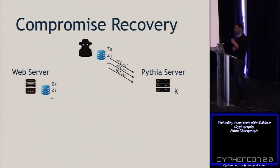But here the API is different, right? The attacker has to specify the web server ID and the user ID, which makes it really easy for the Pythia server to see online attacks. Maybe you get 10 or 20 guesses on a single user account before the Pythia server realizes, oh, this is not right. You can't try 100 different passwords. And the Pythia server can do something about it. It can ban the IP, it can throttle accounts, it can lock accounts. Probably most importantly, it can send an alert to the admin that says, hey, we see suspicious activity using your web server ID.